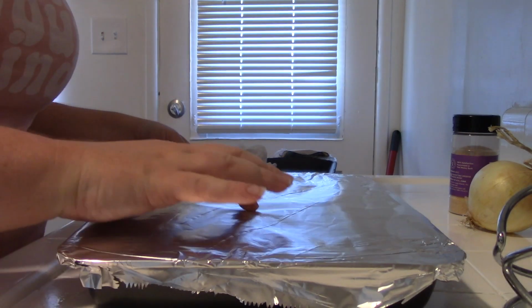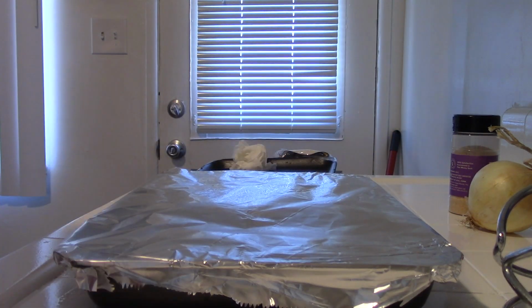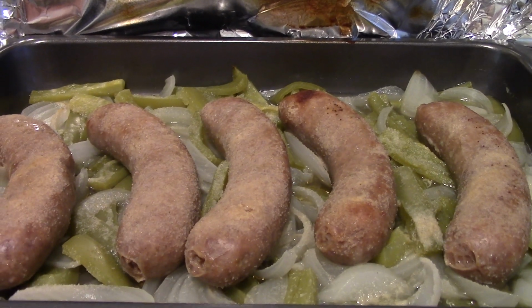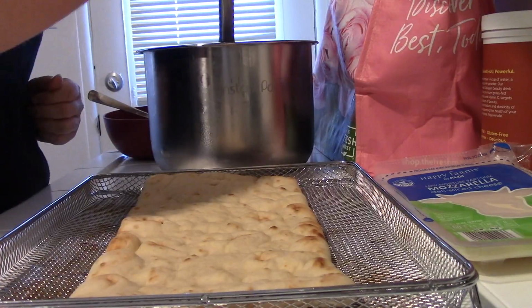So you just take your peppers and onions and mix them all together in a baking dish. Add garlic powder and water and sausage on top and let it bake until everything is done.